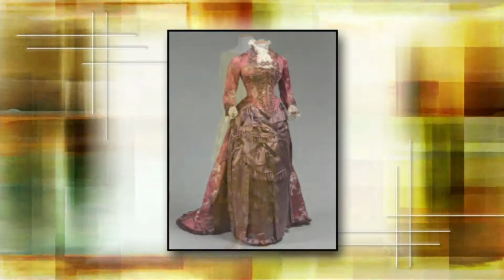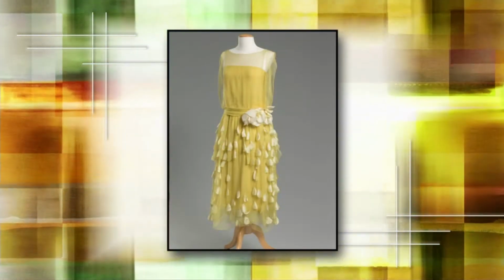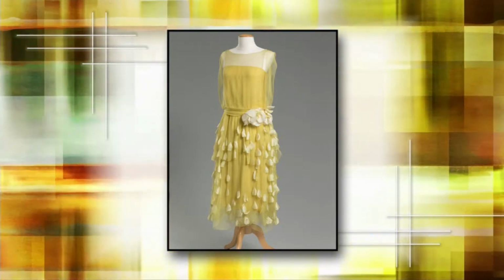It looks uncomfortable, though. Not too bad. Now we're going to get into more comfortable, so of course, that was the evenings out and the more elegant, mature women. Now this looks a little younger.